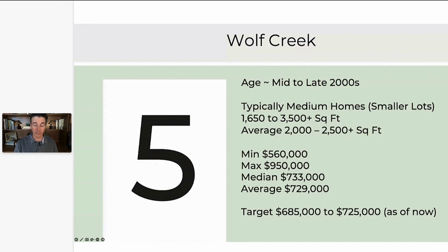I saw a minimum recently of 560. That was kind of a unique situation to me, just based on the surface of looking at it. Kind of a surprisingly low data point in Wolf Creek. Max of 950, median of 733 to 729 is the average. I'd advise 650 plus. I'm saying 685 to 725 for the nicer homes in Wolf Creek as of right now, if that's the type of buyer, type of home you're looking for.